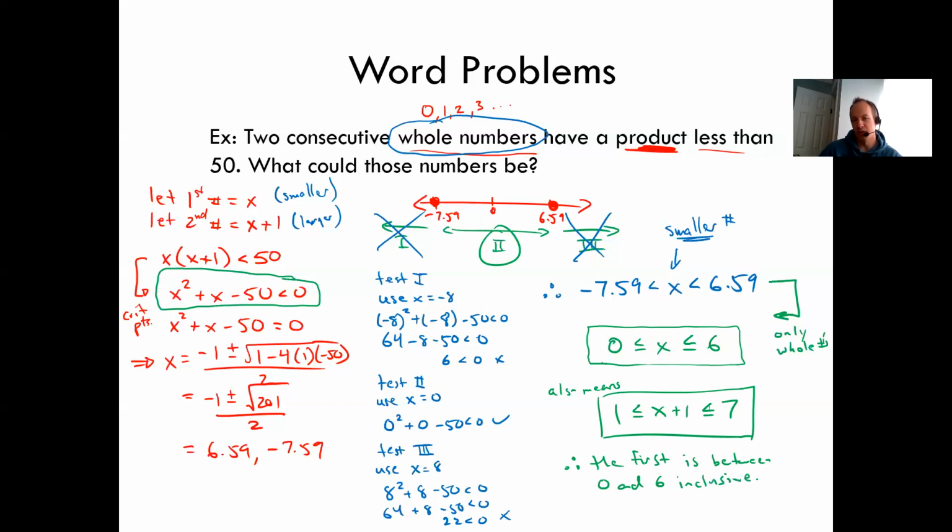And if you remember, now I erased it, but back when I listed out all the possibilities, we had 0 and 1, 1 and 2, and we went all the way up to 6 and 7, giving us a product of 42. 7 and 8 was too big. 7 and 8 was 56. And 7 for the smaller number, remember that would be like x, that is outside of this range. So that should all make sense that it's working out.